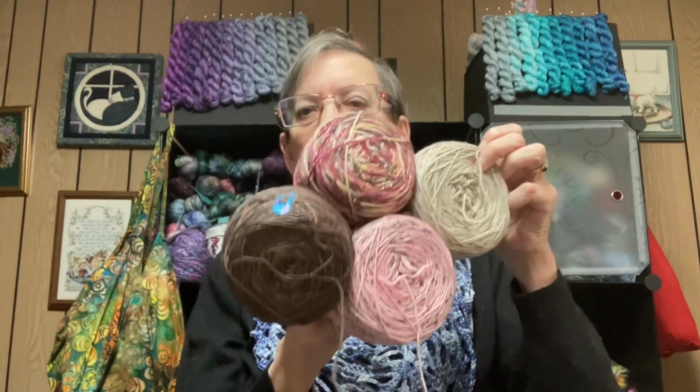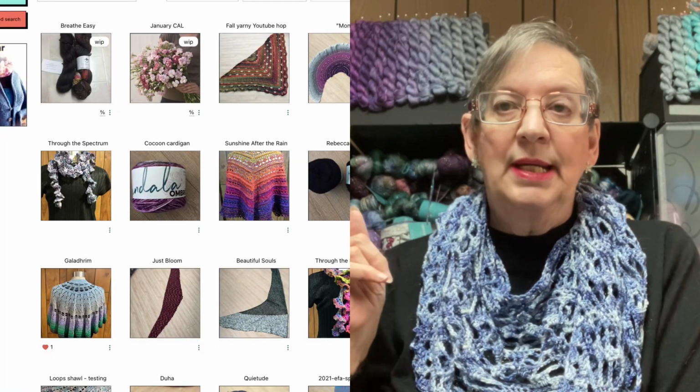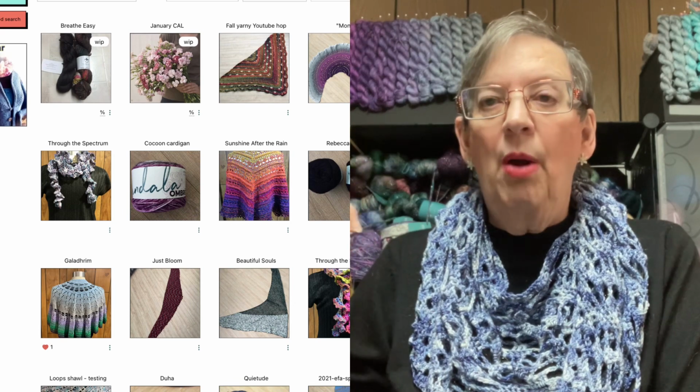So I'm not too sure about that pink one, but these are the colors I'm going to use. And you can see they fit, I think, quite well with that picture. So every month, after the first day of the month, you'll be able to go to Ravelry. I have a link to my project page in Ravelry, and I'm going to show that here right now. You can see the picture in the top row has that picture of the woman holding the carnations, and you'll be able to go there anytime you want and see that picture again.